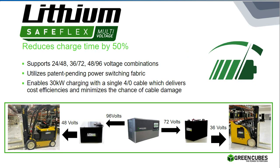So the multi-voltage battery completes a full charge in less than an hour, and it's offered in 24/48 volt, 36/72 volt, and 48/96 volt combinations. Right now, we've deployed over 200 of these batteries across these 3 different voltage combinations.